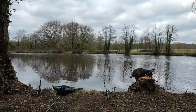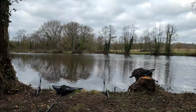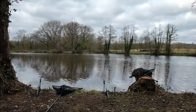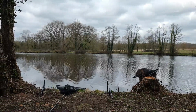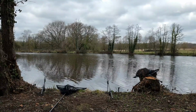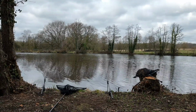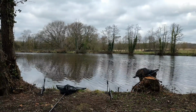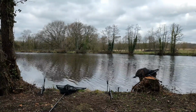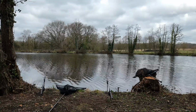What I'm really hoping is we get some sunshine, because that'll warm me up nicely. But we'll just have to wait and see if that actually materialises, to be perfectly honest with you. It's not looking like it at the moment, is it, to be fair? Right, I shall update you and see how we get on, realistically. So rods are just out. I'll have a brew and take it from there, really.